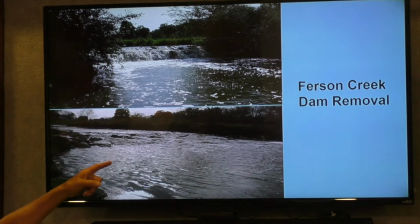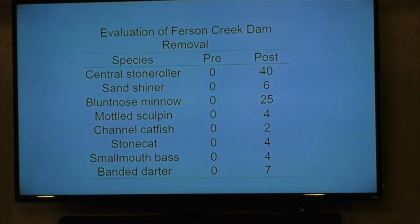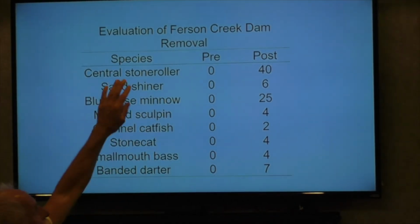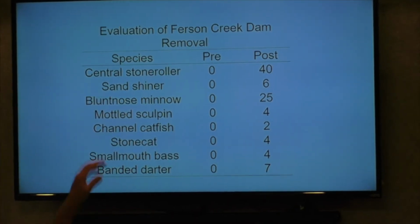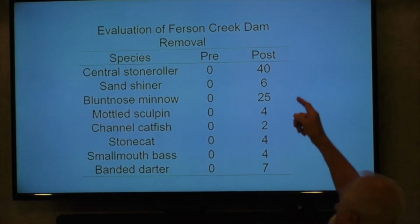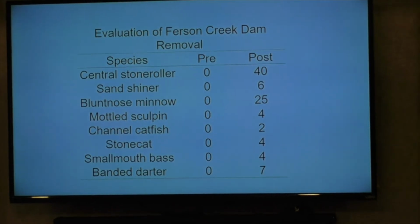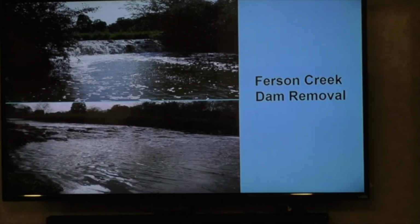That's before, that's after. This fish data blew the scientists away. This is before they removed the dam. None of these, and these are some of the little fish that I showed you, were there. After they removed the dam, they immediately repopulated. So the fish don't lie. There's the data right there.